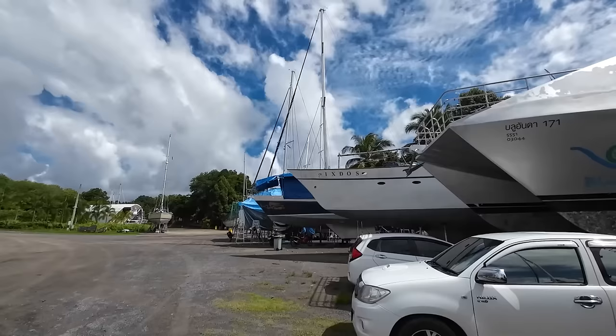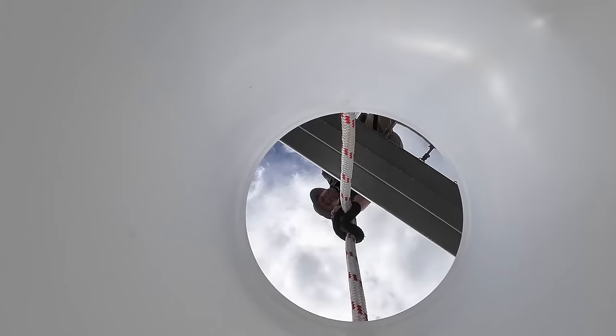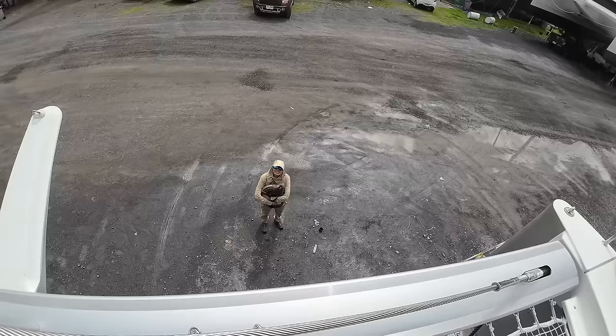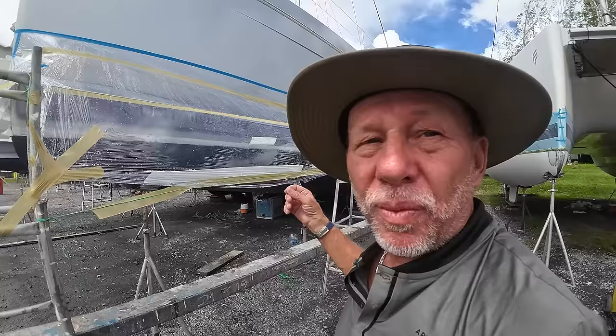Now we loaded our rented truck full of stuff, and we're gonna try and put it on board without dropping anything. Just throw it. Let's try. All right, now we can bring the truck over. You want the camera? We're having a new stripe put on, and instead of a sticker, it's going to be sprayed.